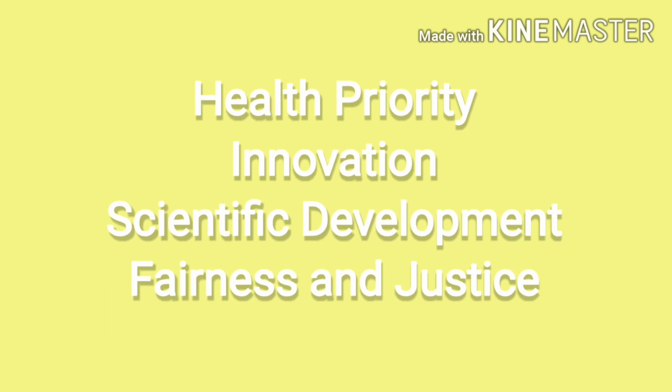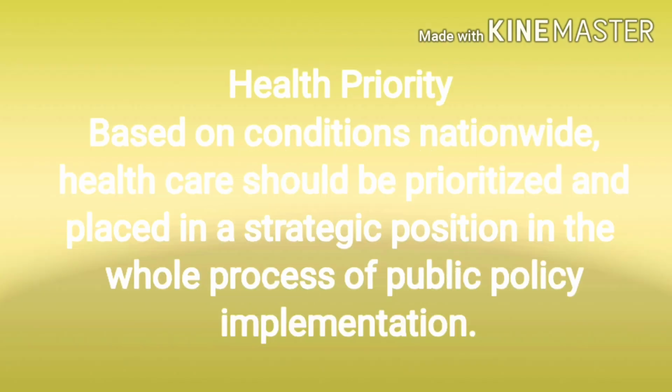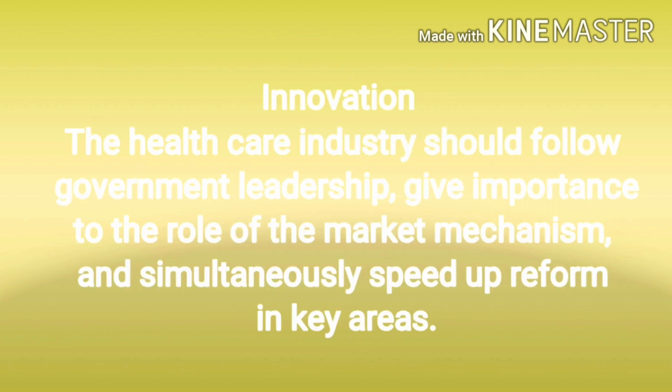This has four core principles which are health priority, innovation, scientific development, and fairness and justice. For the health priority, based on the conditions nationwide, healthcare should be prioritized and placed in a strategic position in the whole process of public policy implementation. For innovation, the healthcare industry should follow government leadership, give importance to the role of market mechanism, and simultaneously speed up reform in key areas.